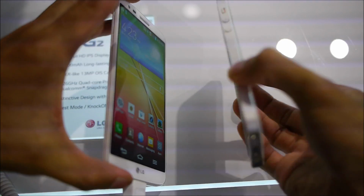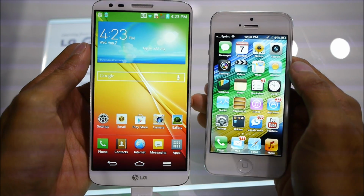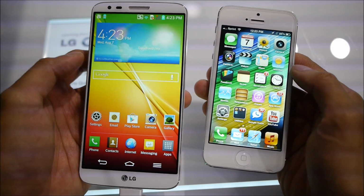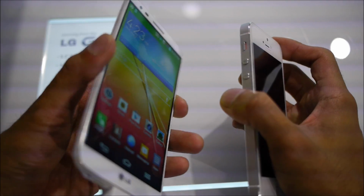But the thing I noticed already is I have the G2 set at its highest brightness setting. For some odd reason, it doesn't look as bright compared to the iPhone 5, even though it's mentioned to offer 450 nits of brightness. Design, though, lightweight.